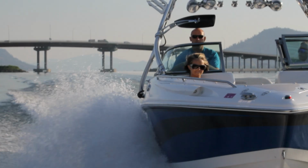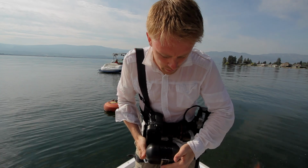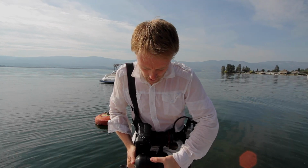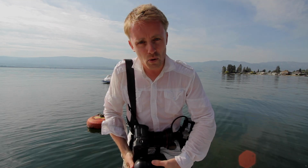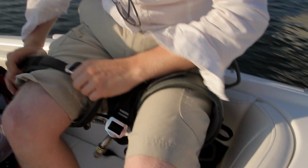Our second shot is to capture a running shot. That's where the boat is traveling through the water on plane at a good speed that makes it look attractive in the water. So right now I'm just putting on my Kenyon gyro stabilizer. We're gonna be doing some running shots of the boat, and this helps to dampen the vibration and get the shot ultra sharp.